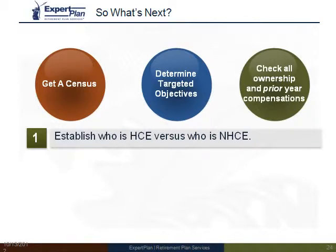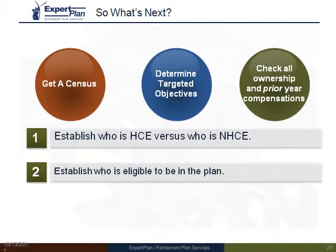By doing so, you're going to establish who's highly compensated and who's not highly compensated. Determine who's eligible to be in the plan. For instance, if you have a number of people who are employed but working less than 1,000 hours per year, make sure you note that. There are chances that you'll be able to exclude a lot of those employees.